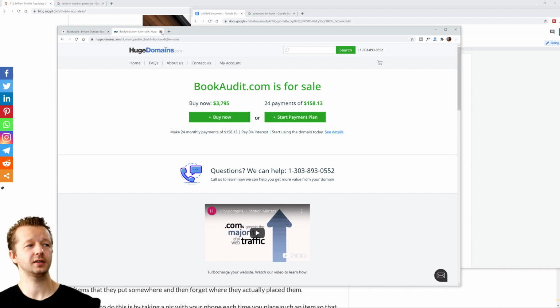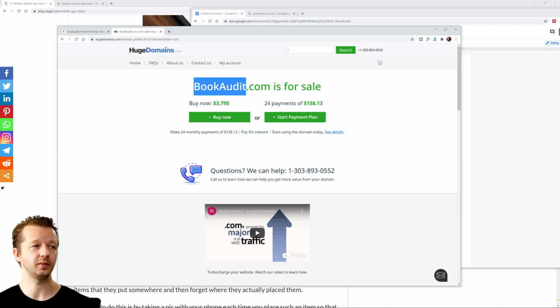So let's say, for instance, we're willing to buy. We want the .com, and we'll buy this, or we're not. Maybe we'll just do .net. That's completely fine. I like the name bookaudit.com. It's easy to remember. It's not long, and it really fits the idea pretty well. So book audit is the name that we're going to go for, and now we have to come up with a logo.